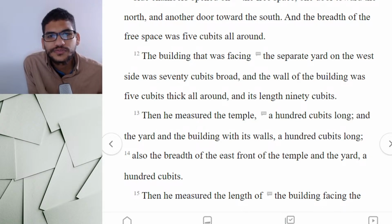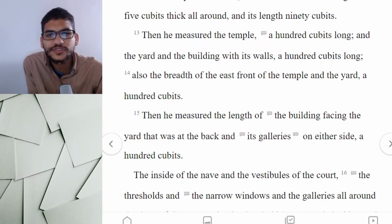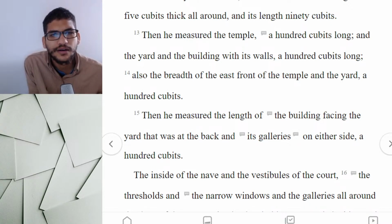The building that was facing the separate yard on the west side was 70 cubits broad, and the wall of the building was 5 cubits thick all around, and its length 90 cubits. Then he measured the temple, 100 cubits long, and the yard and the building with its walls, 100 cubits long. Also the breadth of the east front of the temple and the yard, 100 cubits.